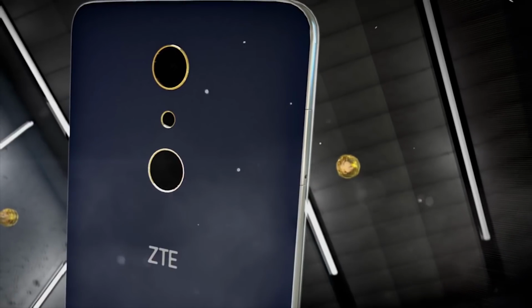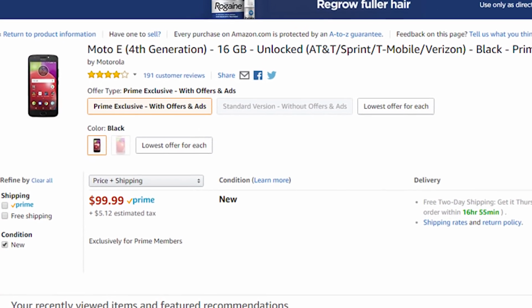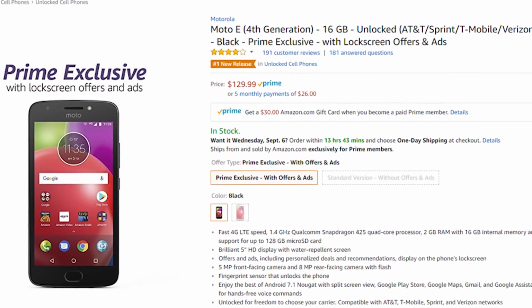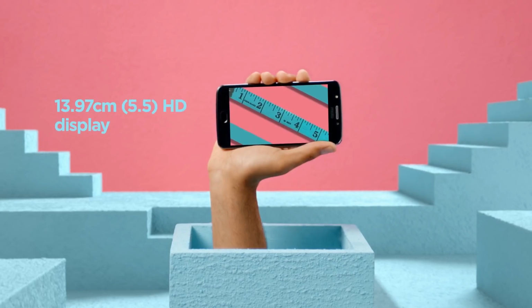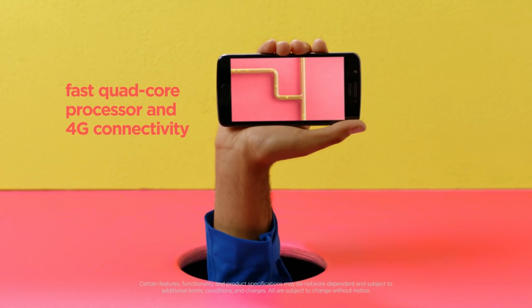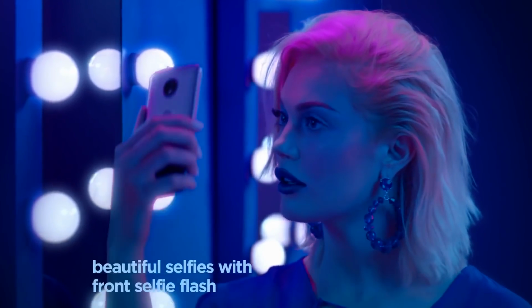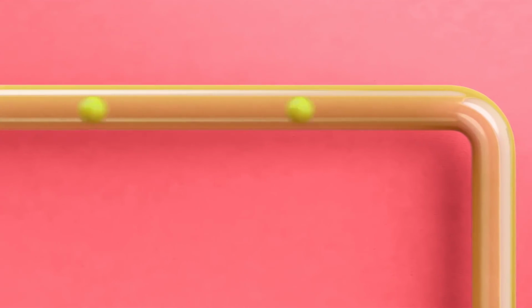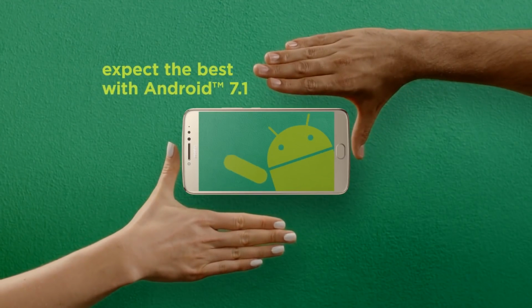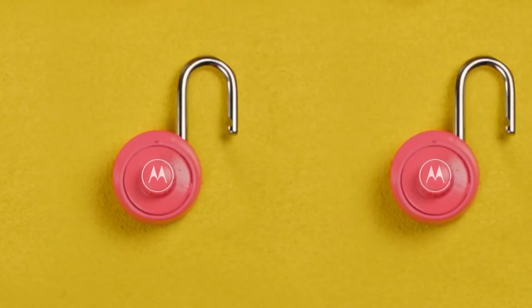Now another really cheap phone to consider is the Moto E4, which you can get for $99 unlocked through Amazon Prime, or $129 without Prime. This is a 5-inch phone with a 720p screen, a Snapdragon 425 processor, 2GB of RAM, 16GB of storage, and an 8MP rear camera. You also get a really up-to-date version of Android. It ships with Android 7.1.1 Nougat, but unfortunately that means you're working with less than 8GB of available storage.